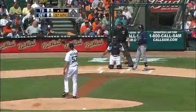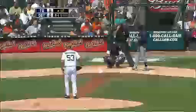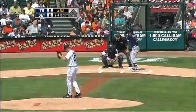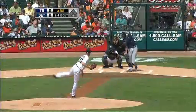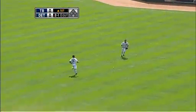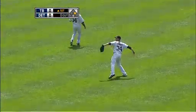Two balls and one strike on Jason Bartlett. A few clouds in the area, plenty of sunshine though. 67 degrees our game time temperature today. Lifted in the air toward right field, shallow right. Thomas will not get there. It'll drop in, a base hit.